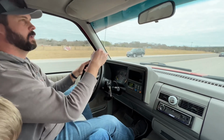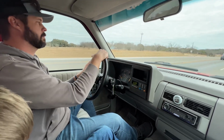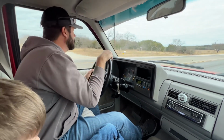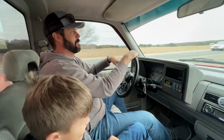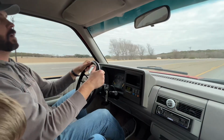Some of the little stuff, pulling out, it has LED headlights, LED lights, some other lights. So a good driving little truck that you can use. You can throw your kiddo in the middle, take him for a spin. Brakes are good. Just really good driving little truck.